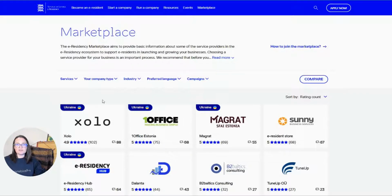So the first thing I'm going to show you how to find is a service provider who can help you with forming your company, so company formation, and also who can provide the contact person and legal address service that is necessary for any foreign owner of a company in Estonia. So I'm going to use the filters to do this.